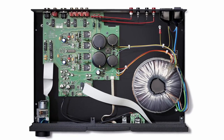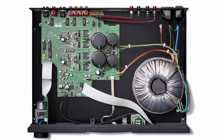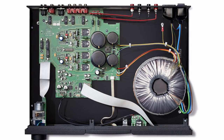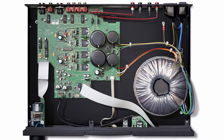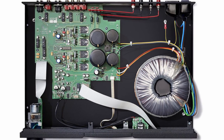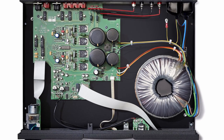Inside the Nait 5Si amplifier, you'll find a 300VA toroid or transformer and four power supply filter caps in two different sizes. Power supply has always been a big deal with Naim, and here you can see that a bit more money has been spent than the norm at this price. The motorized volume control looks like an Alps, and it's a neatly laid out circuit board. The Nait 5Si is rated at 60 watts into 8 ohms and 90 watts into 4 ohms.